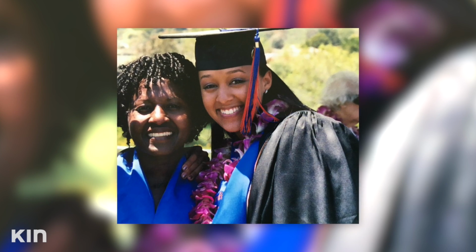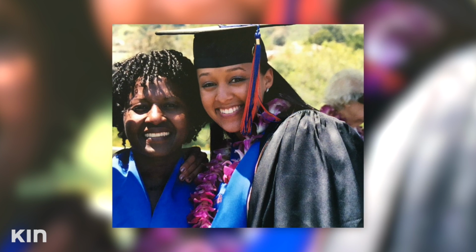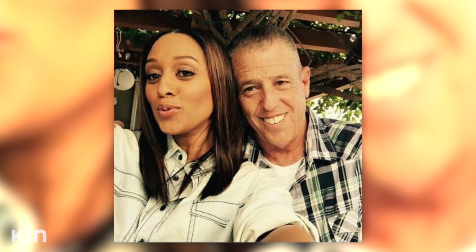My ancestry confirmed some things that I already knew. My mom is Black, and she's from the Bahamas. That's where, you know, her roots came from. And my dad's white, and I always knew that I had some European Irish blood. So this testing is basically a DNA testing.